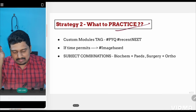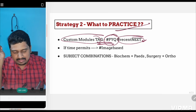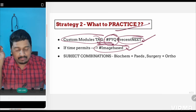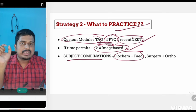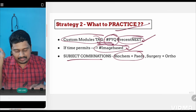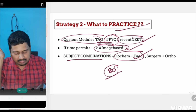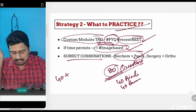What to practice? We have to practice custom modules with the tag of previous year questions and recent NEET. If time permits, you can go through the image-based questions tag also. Why is this? I'll tell you later. Subject combinations are used, like biochemistry plus pediatrics custom modules. For example, you make custom modules of biochemistry plus pediatrics, that is 80 questions total. That will include 40 questions from biochem and 40 questions from pediatrics. Divide this in a set so that there is a 40 plus 40 mixture.